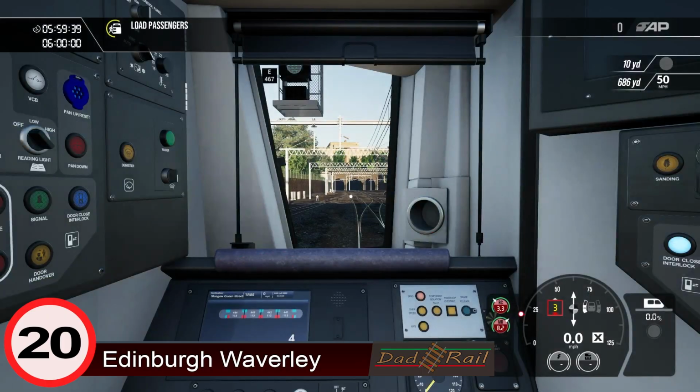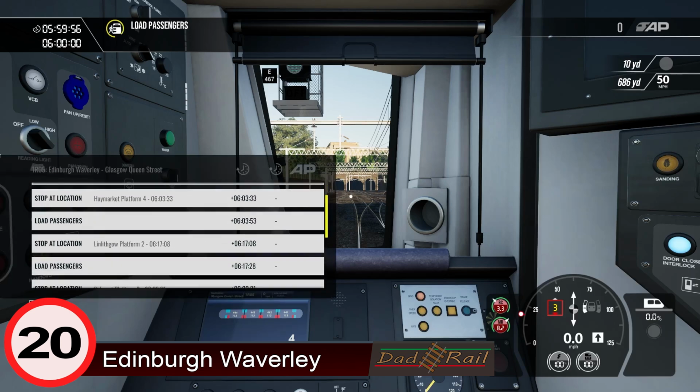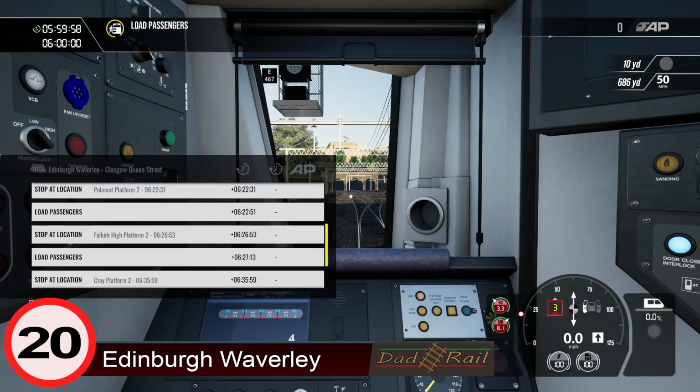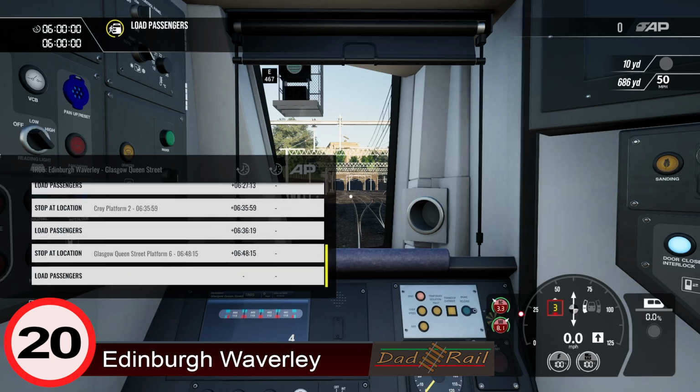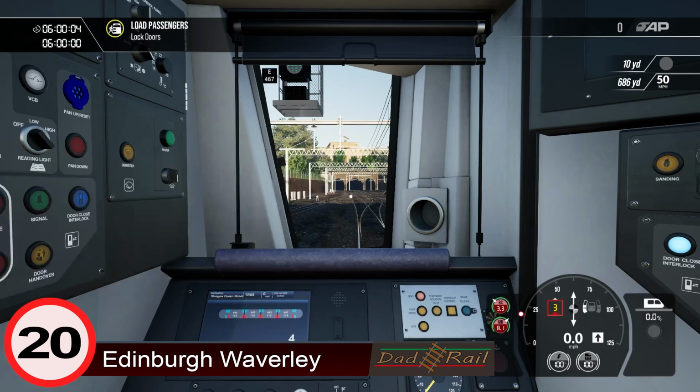So here we are on board 1 Romeo 05, the 0559 Edinburgh Waverley to Glasgow. I've got the cab set up, I've got all the safety systems enabled, as you can hear right there, and we're just waiting for our departure time at 0600. Our service today will call at Haymarket, Linlithgow, Polmont, Falkirk High, Croy and Glasgow Queen Street. I'll leave the HUD on so you can see what I'm getting up to with the controls.